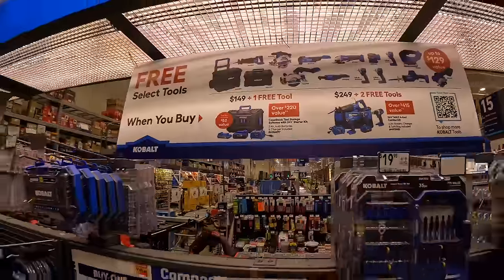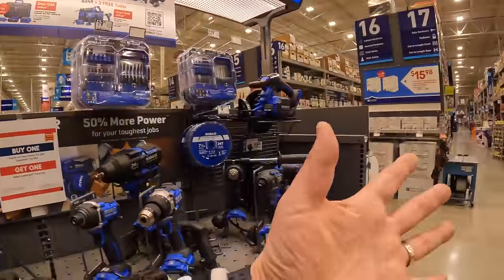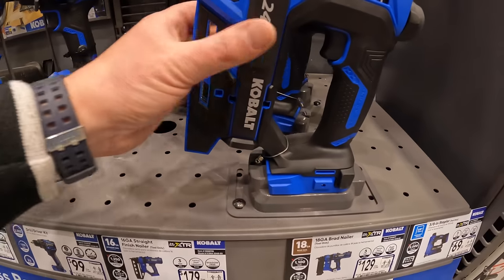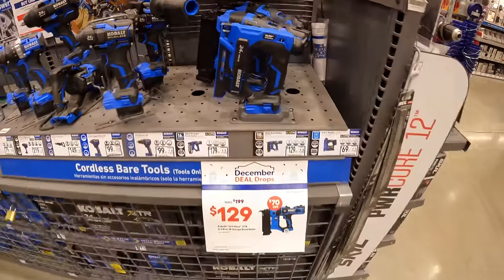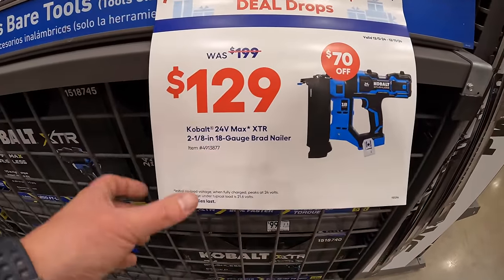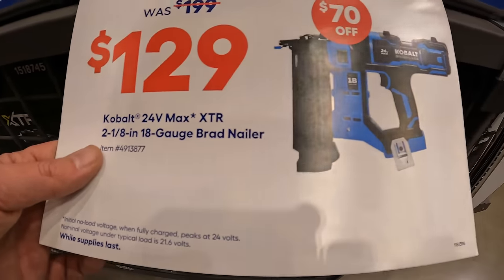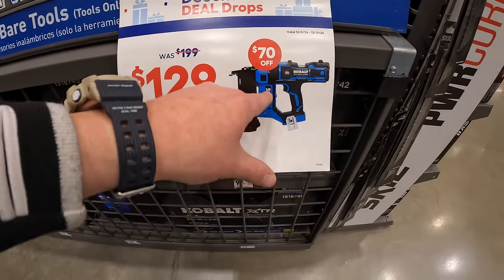And that is actually a good deal going on, in my opinion. I'd snag that up if I were you, because the holidays are coming. And in the Holiday Gift Center, they do have great deals on some of their XTR tools, so we'll check that out in a different video, including this. $129, was $199, for their XTR 2 1/8-18 gauge brad nailer. So $129 for that tool only is not bad.